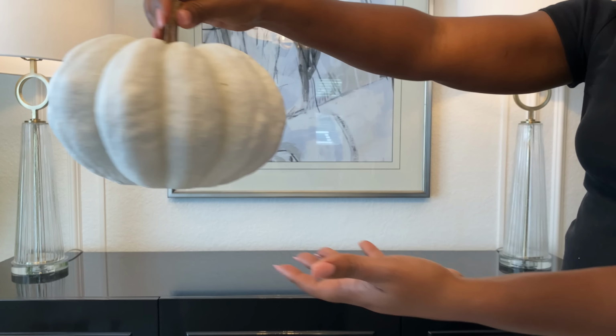Then also I needed to update my Alexa. So I bought a new Alexa home device. I just love how sleek and modern this one is. This is the Echo Dot 4th generation, I believe. So I absolutely love how it blends in a lot more with my home decor. It's just really cute and sleek.